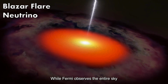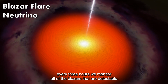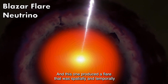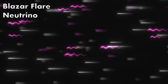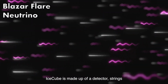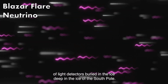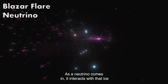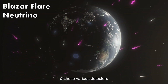While Fermi observes the entire sky every 3 hours, we monitor all of the blazars that are detectable. And this one produced a flare that was spatially and temporally coincident with a neutrino detected by the IceCube Observatory. IceCube is made up of strings of light detectors buried deep in the ice at the South Pole. And as a neutrino comes in, it interacts with that ice and lights up these various detectors.